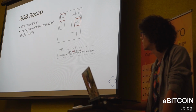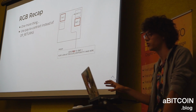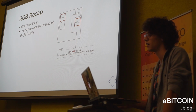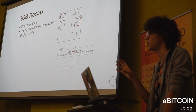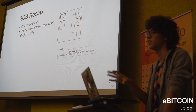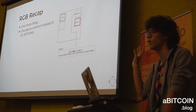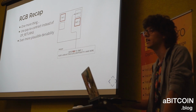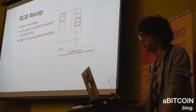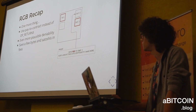And one more thing, we can use pay-to-contract to commit to data. Instead of having one extra output just for the commitment, which is kind of private because external observers cannot see what's inside, but they could still see that there's this operator output, we can move everything into one of the other outputs, which is basically a generic pay-to-public-key-hash output, and we get even more plausible deniability. We also save a few bytes and satoshis in fees.